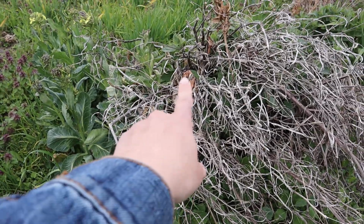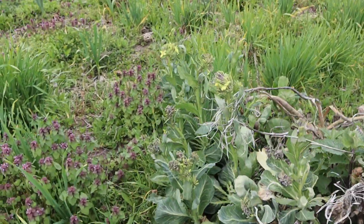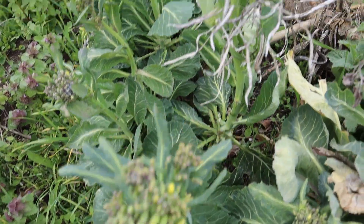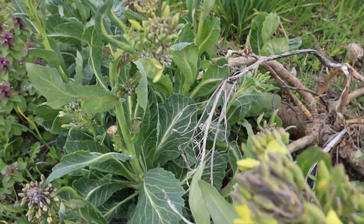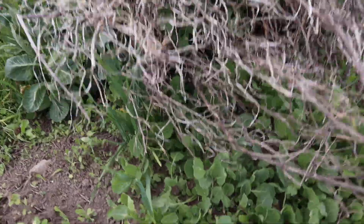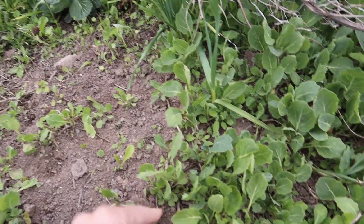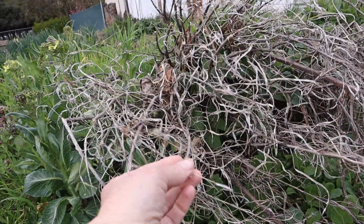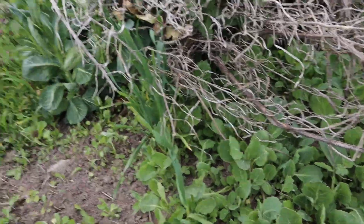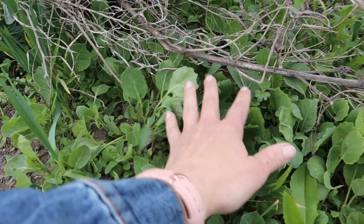So right here is an old cabbage plant from last year, and you can actually see it's had some new growth on it and it's flowering out, so it's going to actually seed out more. And I say more because in my tour earlier I showed you some seeds on the ground that had fallen out from the cabbage plant up here, and I said it's going to be growing some new cabbage plants for me. And I just wanted to show you all of these.